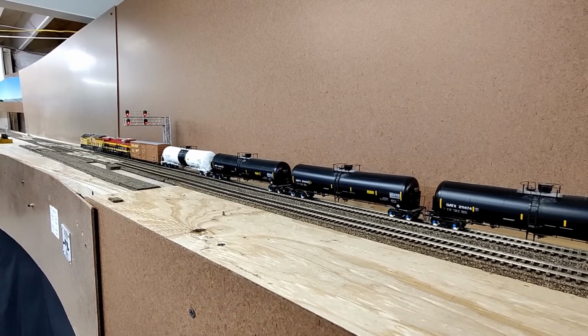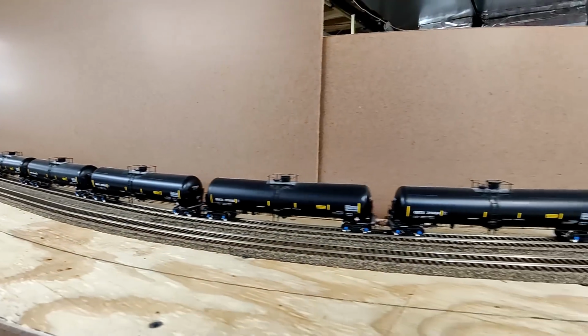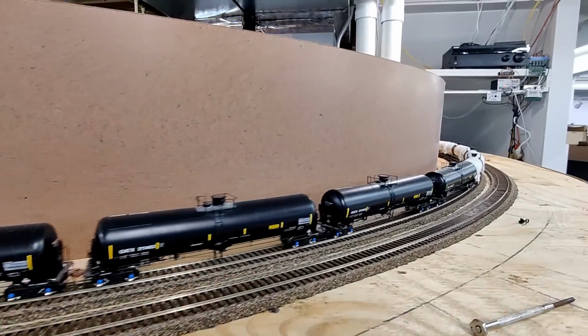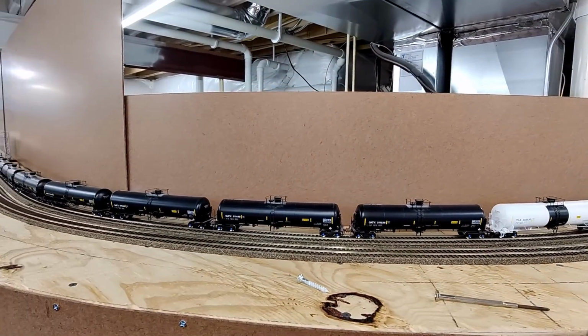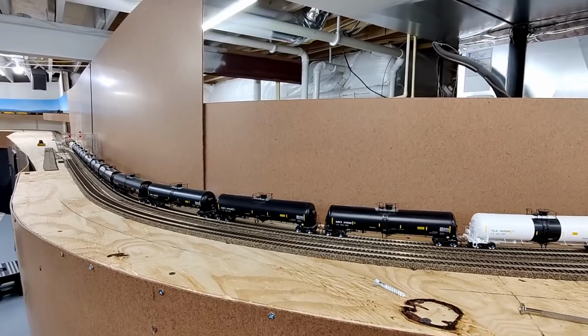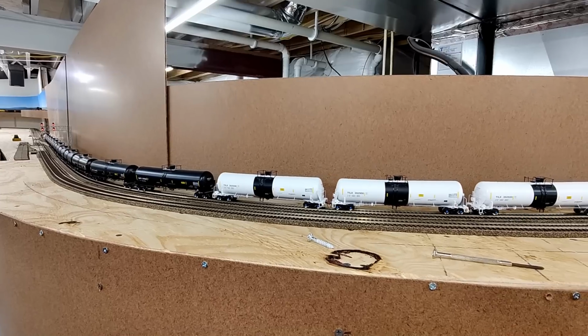But we're ready to go. And we're going to go ahead and head out the rest of the way. We'll go ahead and see the entire train here. Best part about seeing the entire train is being able to see the DPU pushing from the rear.